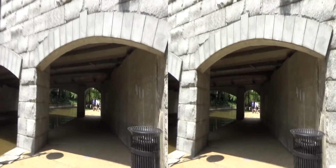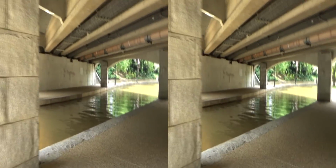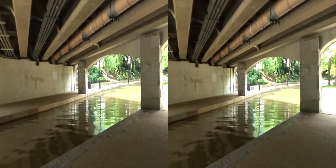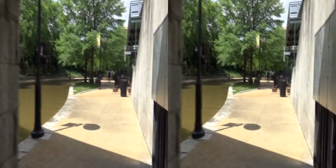I will say this is a very good increase. We're up to like 22 minutes and I'm not getting a headache. Before, on the other footage, I would have issues, but this seems to work out pretty well. I'm happy with it.